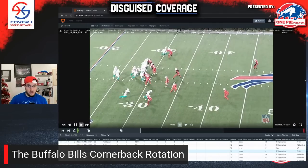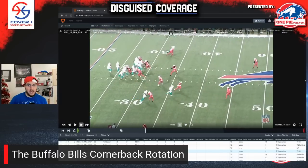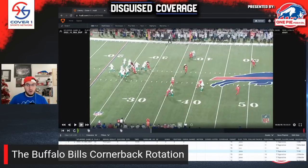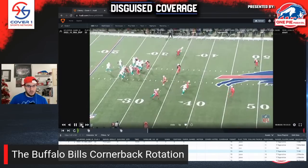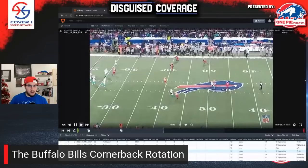Hill rips through. Look at the smooth step, crosses that left foot, that inside foot over his outside foot, and gets right upfield. He's in step. He knows he's got Poyer over the top, so he can afford to play in a bit of a trail here. He's got him, reads the hips, and this is the piece too. Watch the turn. Watch how smooth, and then meets him at the spot of the ball.